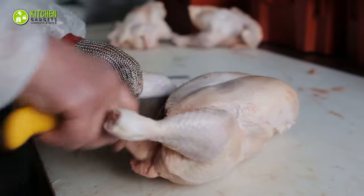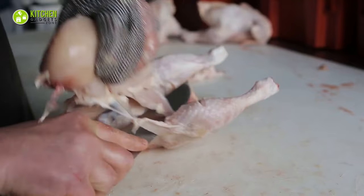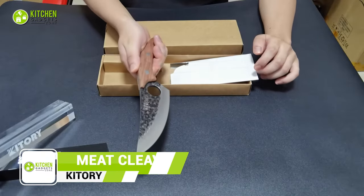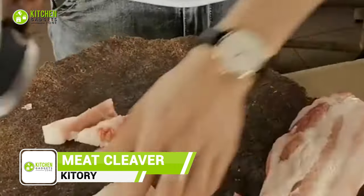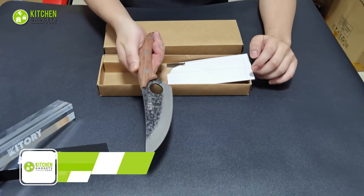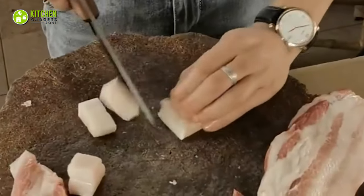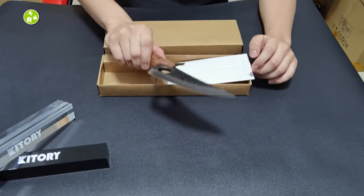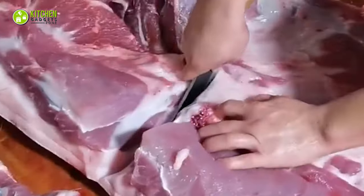After removing the scale and bones, what's next in line? Yeah, detaching chicken and deboning beefsteak. If Keteri meat cleaver is close to your hand, then this task also will be done easily. No, its duty has not ended yet. The multitasking knife is great for mincing, slicing, or chopping veggies and slicing meat as well. Say goodbye to the slippery knife and experience a non-slip comfortable grip with it, so you never get tired of using it.